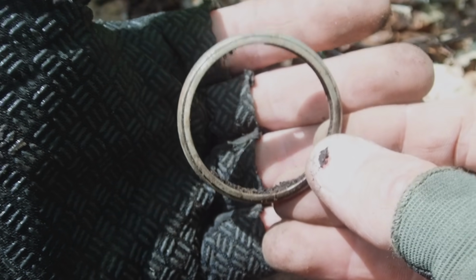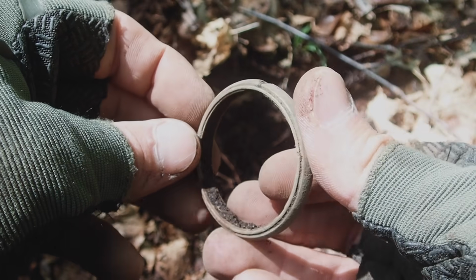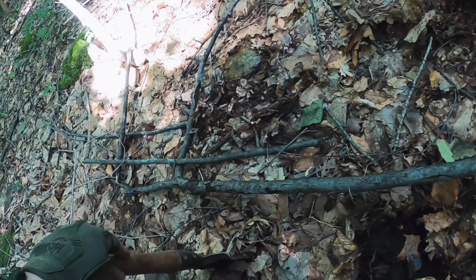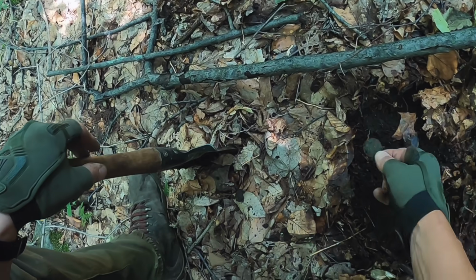These things always sound fantastic on the metal detector. And if I had to take a wild guess, I would say end of the 1800s, turn of the century. Beautiful find. 89, double beeping. Oh my goodness. What is that?